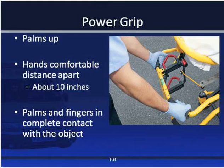The power grip. This is what we utilize when we are loading and unloading stretchers, as well as lifting and dropping stretchers. During the power grip, your palm should be up, hands at a comfortable distance apart, about 10 inches, and your palms and fingers in complete contact with the object, as you can see in the picture over here. You can see their hands are wrapped around.